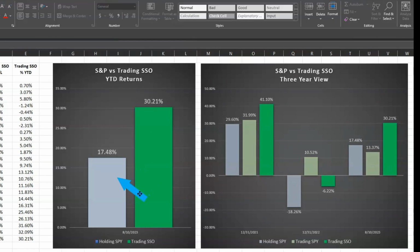But you can see on our charts, again, S&P 500 returning 17.48 on a buy and hold strategy. Trading the SSO this year so far, 30.21. On our 3-year rolling times, you can see historically what's been happening with us. But this year, the spiders did trade a little bit. It is now at 3.37 for the year. Definitely trailing by about 4% or so over the S&P buy and hold strategy.